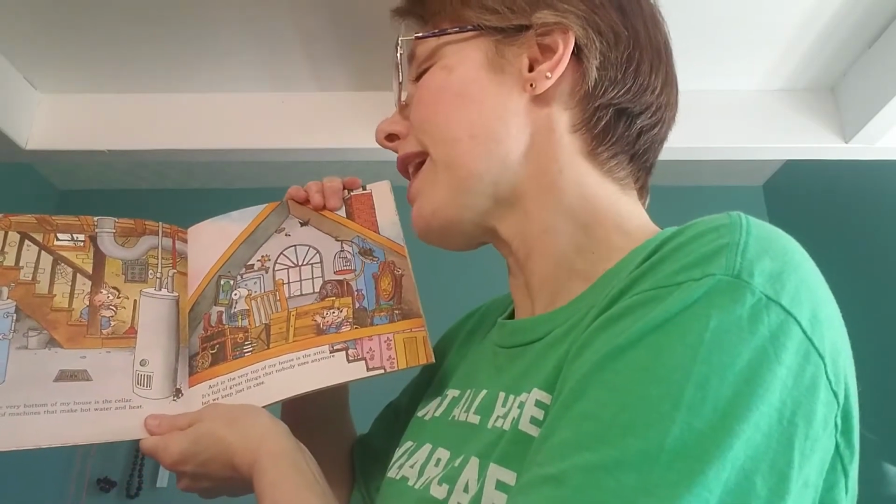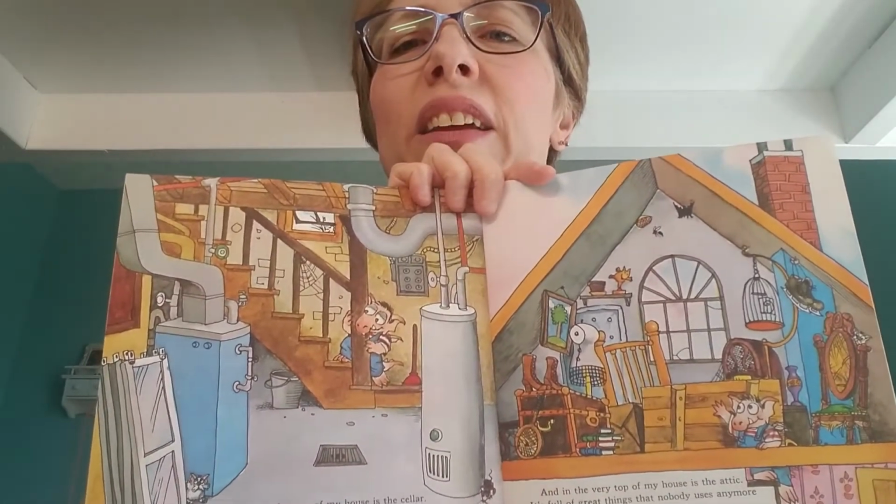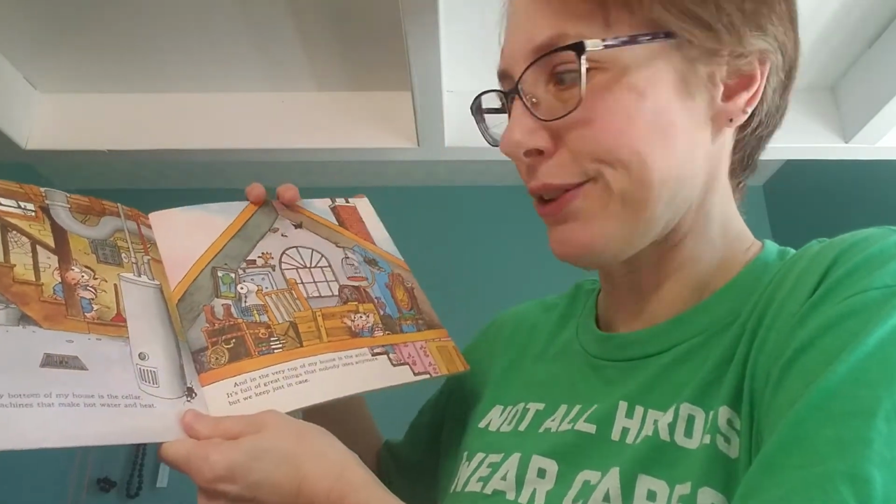Here we go. In the very bottom of my house is the cellar. It's full of machines that make hot water and heat. Ooh. Is your cellar kind of scary? Mine's a little smelly. Actually, a little damp right now.